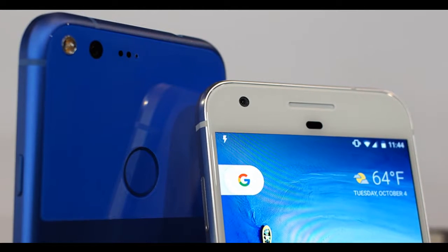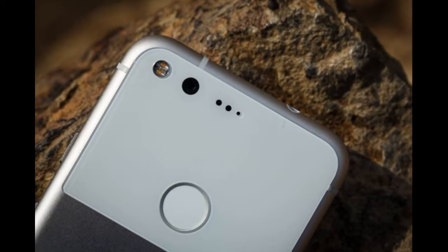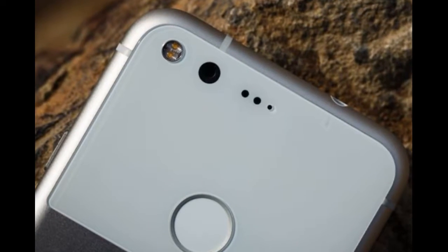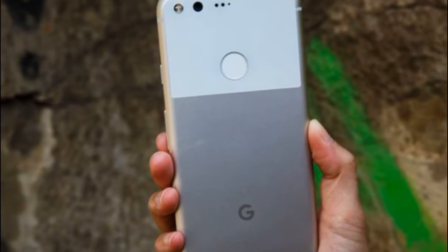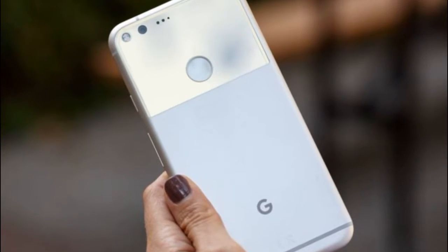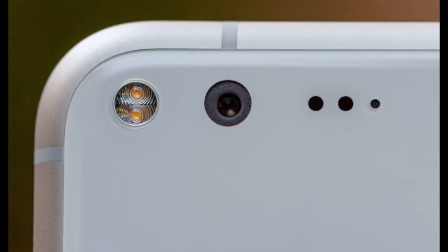Both devices have an AMOLED display, a Snapdragon 821 processor, 4 GB of RAM, plenty of onboard storage and long-lasting batteries. The overall design of these phones may not be the most unique, but they do feel like premium phones through and through. There are a few things about these phones that will turn some people away, though.